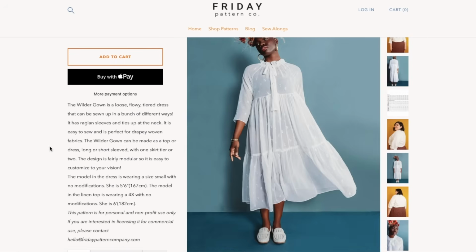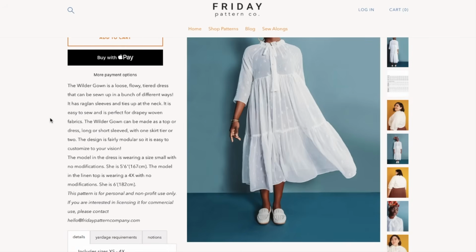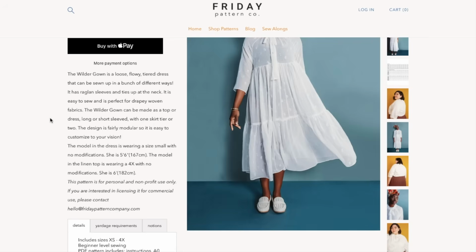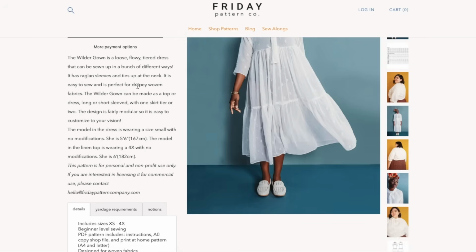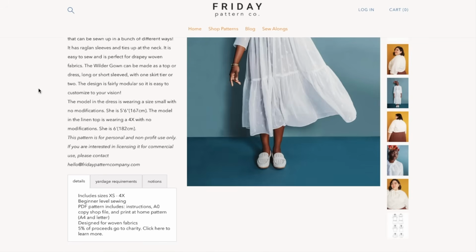So the Wilder gown is a loose, flowy, tiered dress that can be sewed up a bunch of different ways. Raglan sleeves and ties at the neck. Easy to sew, perfect for drapey woven fabrics. Can be made as a top or dress, long or short sleeved, with one skirt tier or two. The design is fairly modular, so it's easy to customize to your vision.